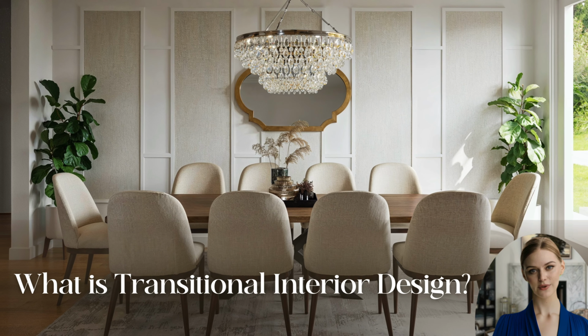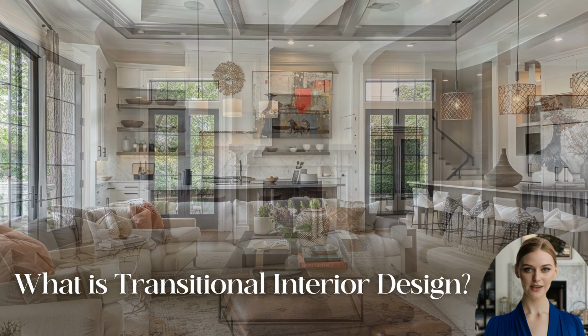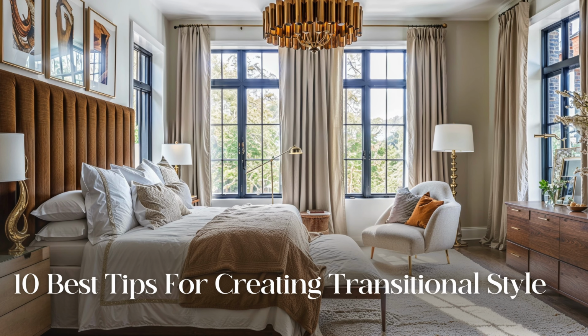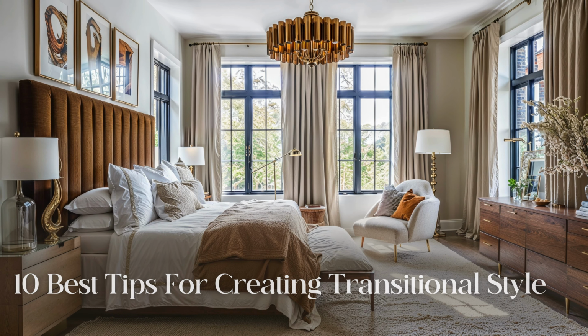Transitional interiors blend traditional and modern elements seamlessly, offering endless design possibilities that focus on luxury and comfort, making it a timeless favorite since its emergence in the 1950s. Let's explore the key components necessary for creating a stunning transitional interior design with these essential 10 tips.